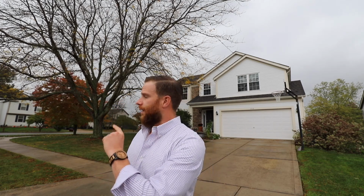It's a 4-bedroom, 2.5-bath, 2,364 square foot house that sits here on the corner of Cinnamon and Valley Drive. So if that's your place to be, let's go take a look.